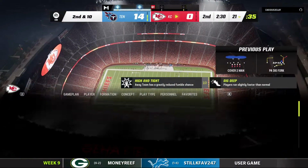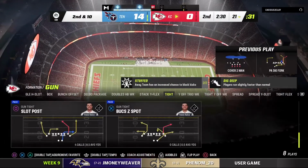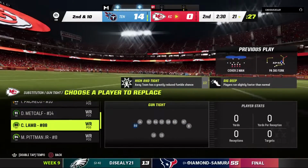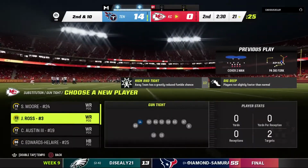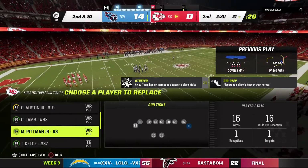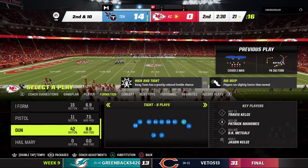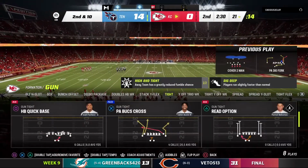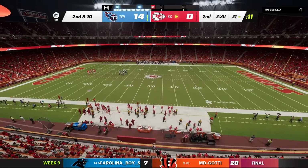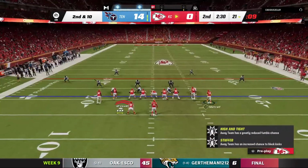Yeah, still 2nd quarter. You get points on the board here. I think you're feeling okay. I like the fact that he took the shot deep downfield. Even if you don't get the catch, maybe you get a defensive penalty and pick up the yardage that way. From the 21, it's 2nd and 10.